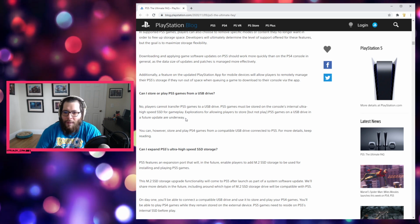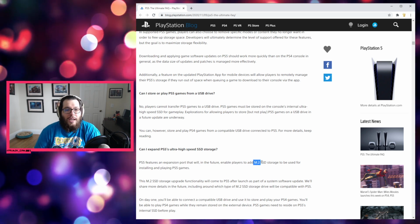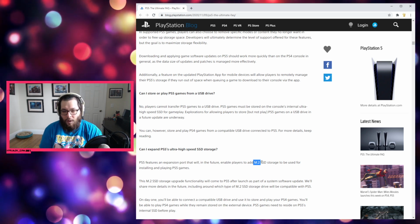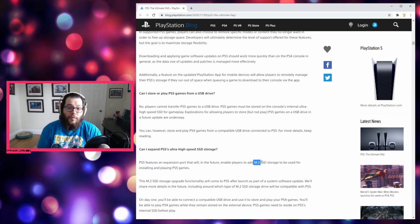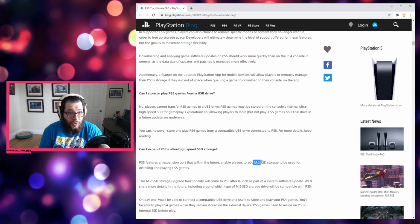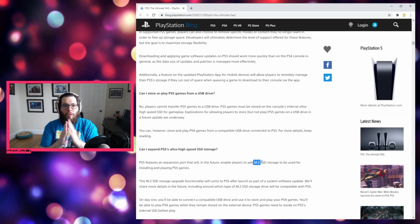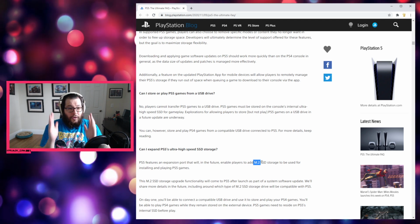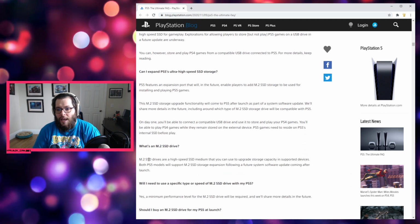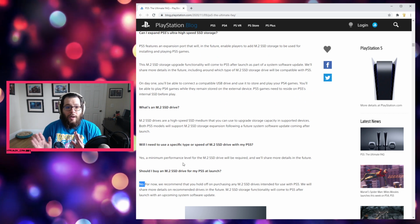There is talk about the expansion port that will, in the future, allow for M.2 storage. I talked about this in the breakdown video review that I did, kind of walking through the ports. You can very clearly see there are numerous form factors of M.2 in terms of how big M.2 is. The bigger the hard drive, the longer it is, and you can see there are pinouts for each of those. But it will not be supported on day one. And it even says, I think here, should I buy one? No. So they are not even ready to support this.